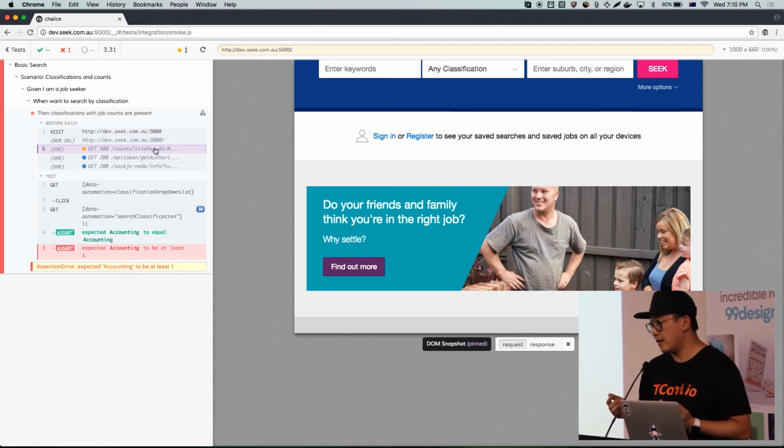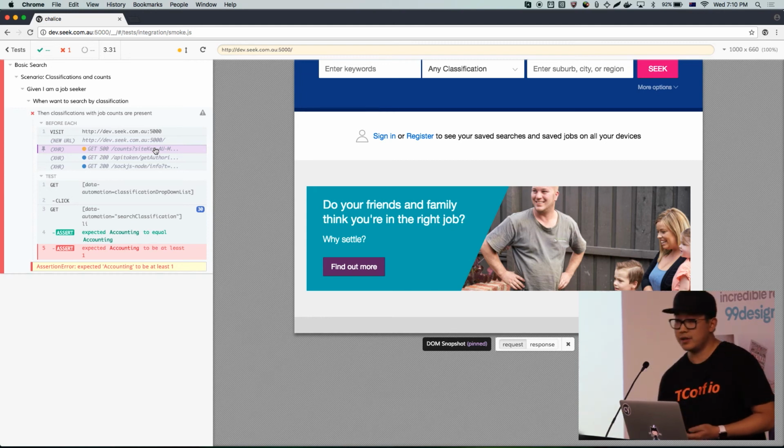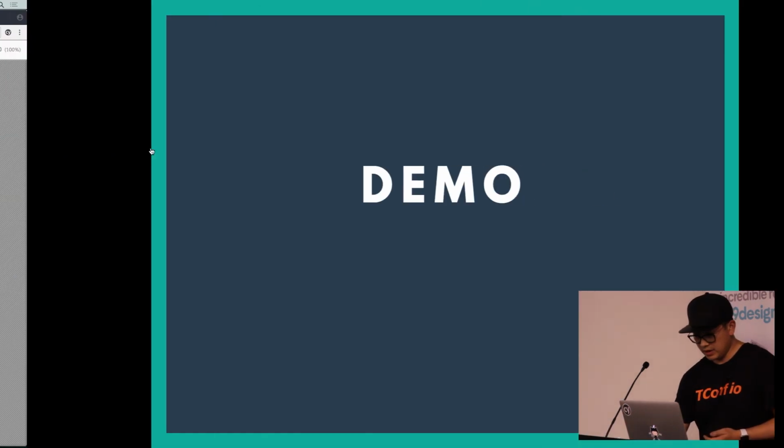On the other hand, when you're using Selenium, you'll be really annoyed with all the useless errors that Selenium gives you, and you have to manually go and investigate it. So that's a quick demo.